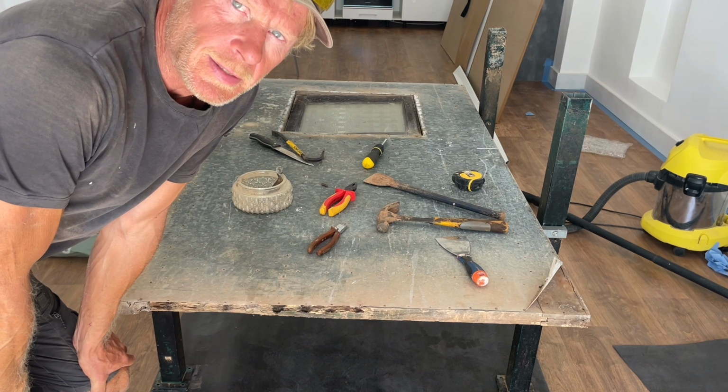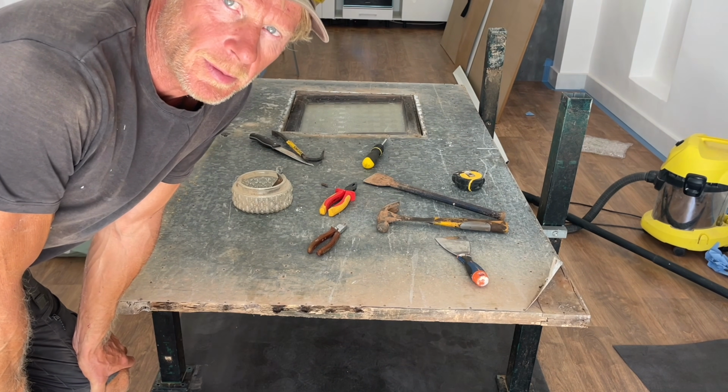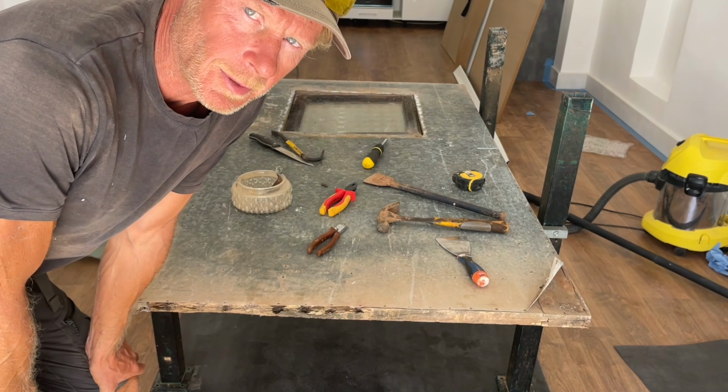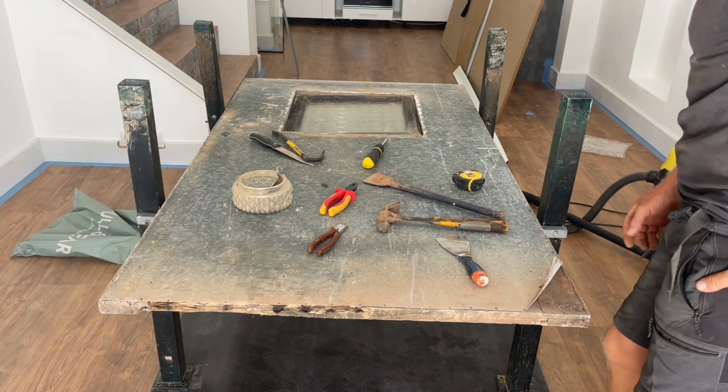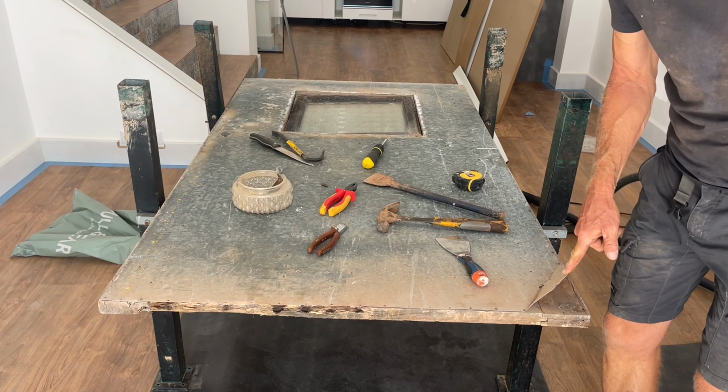This really is 50-50, hit and miss at the moment. You'd think, given what I do, that I'd have a really good tool collection, but I don't. That's what I've done so far.